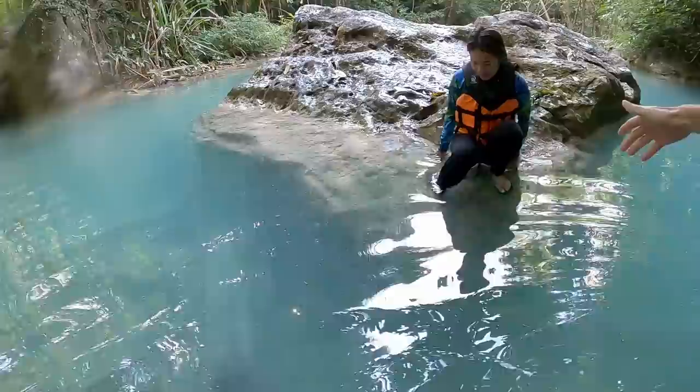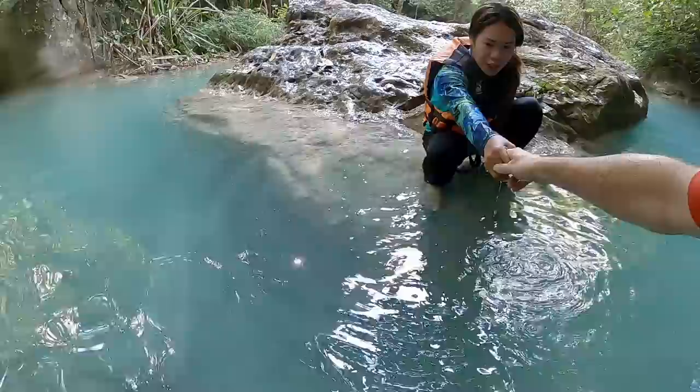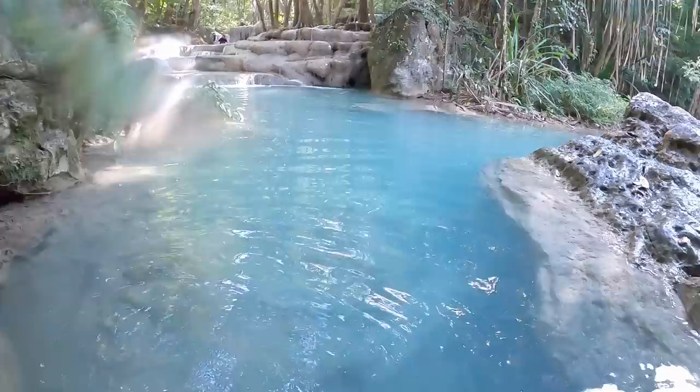You might get a little wet here. Woo! Oh, it's that. No. Hello, there are more fish. You're good. Oh no, the mama fish is coming. You better go!